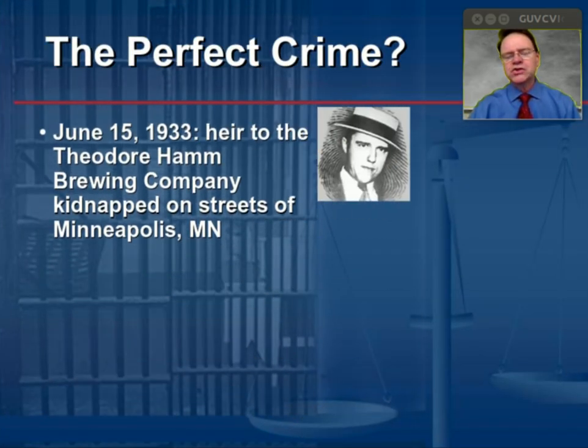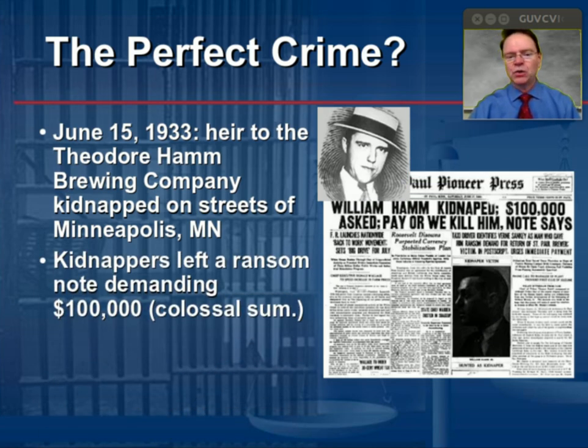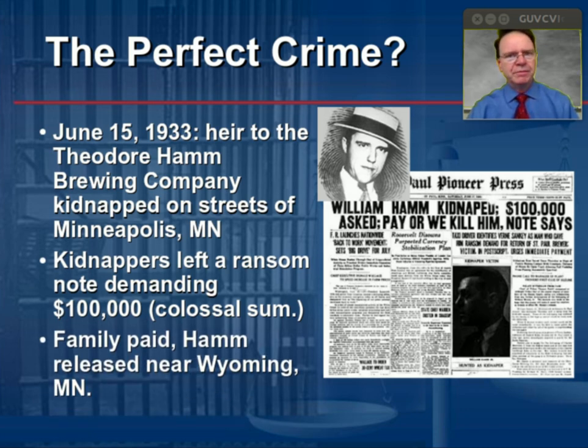Now, I'd like you to consider this crime on June 15th, 1933. The heir to the fortune of the Theodore Ham Brewing Company was kidnapped on the streets of Minneapolis, Minnesota. The kidnappers left a ransom note demanding $100,000, which is a fortune for that time. This is during the days of Al Capone and organized crime on the streets of Chicago. Kidnapping was a big business at the time. Well, the family paid the ransom and Ham was released near Wyoming, Minnesota.